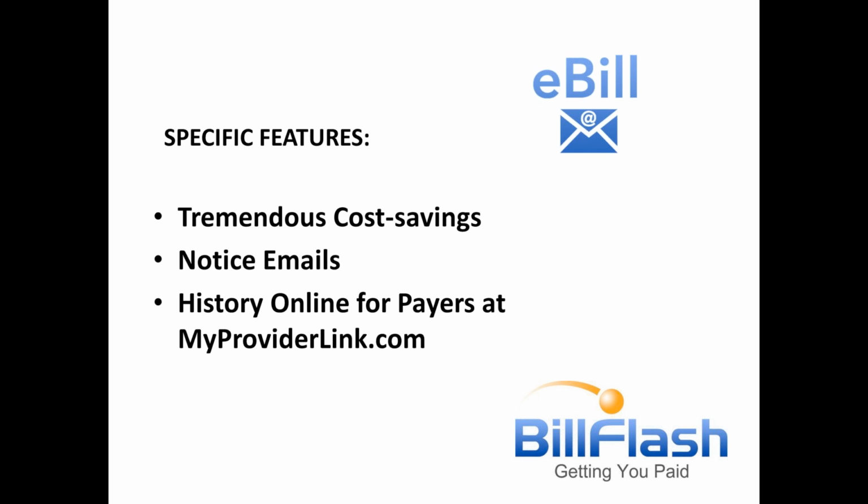So e-bill, we talked about a lot of this already. Tremendous cost savings. As we look at the model of post office delivery, I think that the time frame for that over the long term is going to continue to reduce, as it has been. Less and less people are using traditional mail to send things out, which is only creating the problem for them, where it's just further increasing the cost to send. For us to send mail, the cost of postage just keeps going up and up and up.